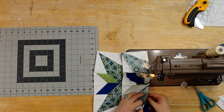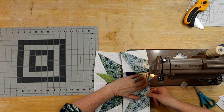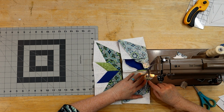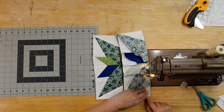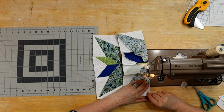So I will go like this. There we go. And I finger press this open. There. So now I'm going to try and stay on the other side of that line. There it is. I hit it. Perfect. Go to the next seam. And now this one gets sewn in, which is fine. So I'm making sure everything lines up.